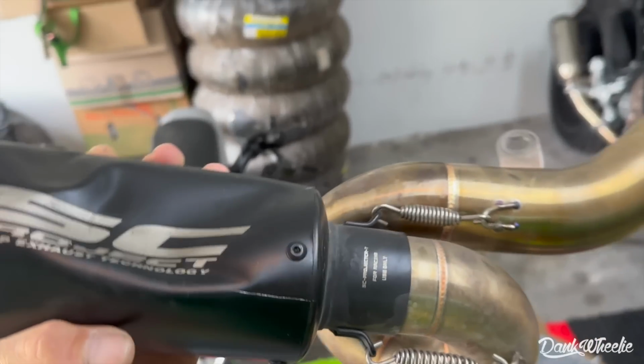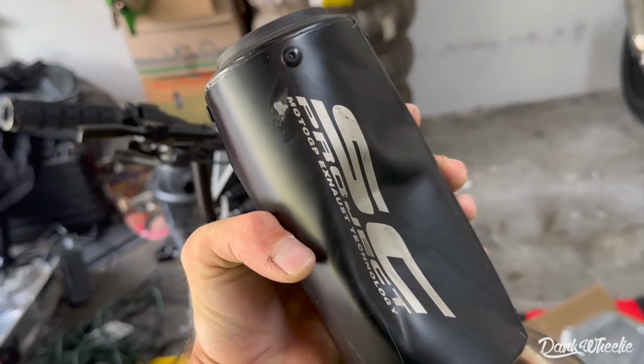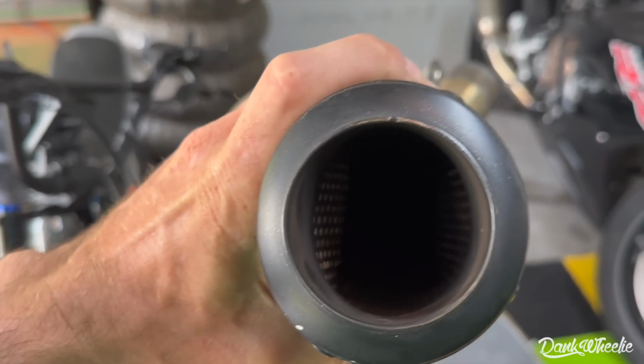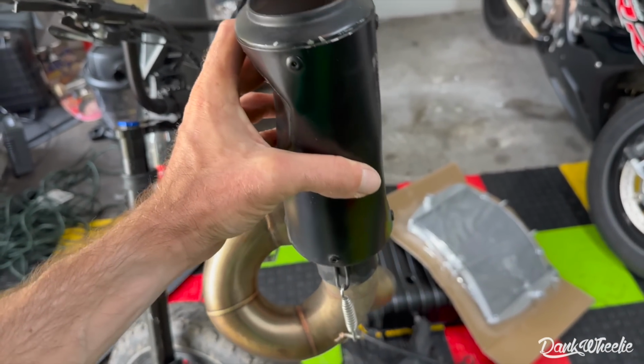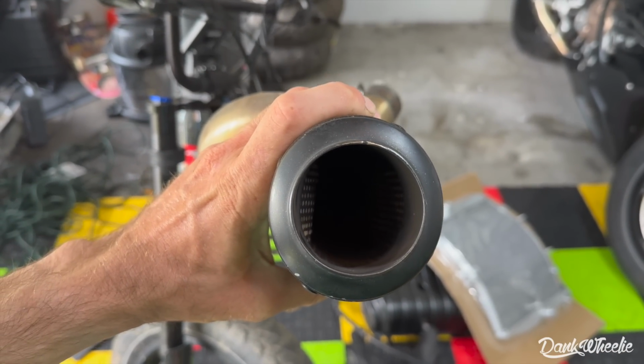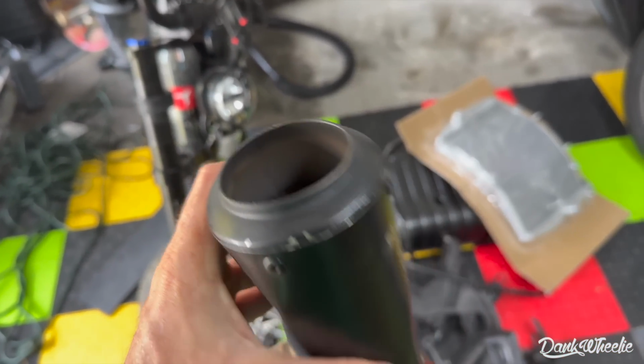And then, not sure if it's real or not, but it's an SC Project exhaust. It's got a dent on the front, a dent on the back, and inside it's dented. So I'm thinking about trying to fill this with water and freezing it just for fun. See what happens. Although I see some packing in there, so I'm not sure if I want to do that.